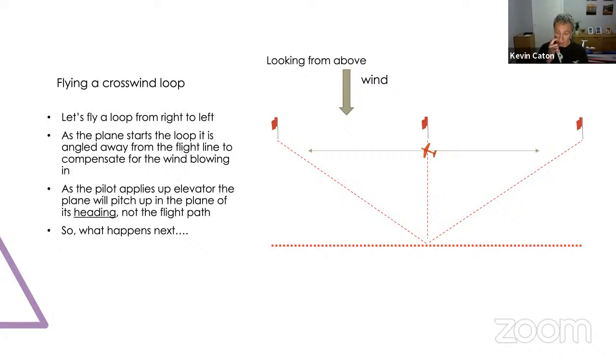Now let's try a loop. So a loop is a circle in a vertical plane. We're looking down at the top of the aircraft here. The aircraft's flying from right to left and the wind is blowing in. So we've angled the fuselage out. So as we apply up elevator, the aircraft will start to pitch, but it will not pitch in the direction it's flying. It will pitch in the plane, if you like, the fuselage is pointing.